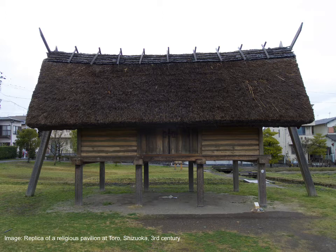But it's not a granary, is it? You can see from my notes on the bottom, this is a religious pavilion. What's the connection between a granary and a religious pavilion? Why would both take on the same architectural form? If people lived in sunken spaces, why would they practice in raised spaces?